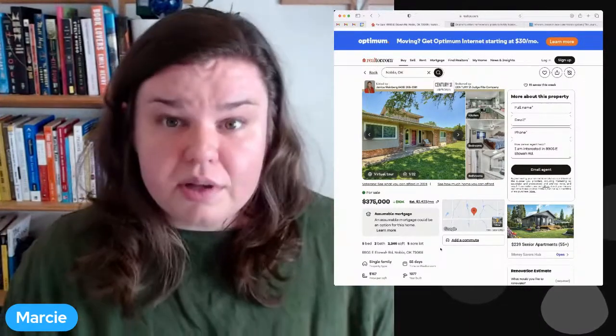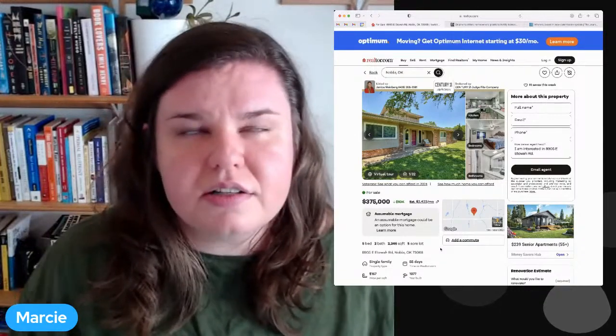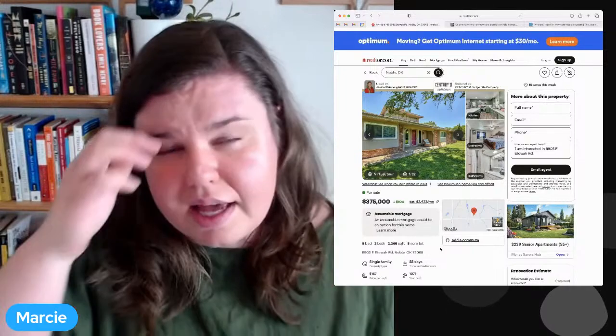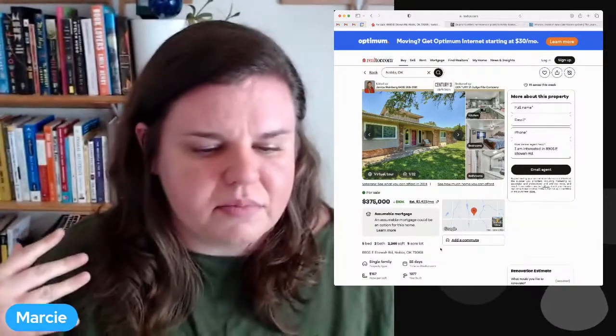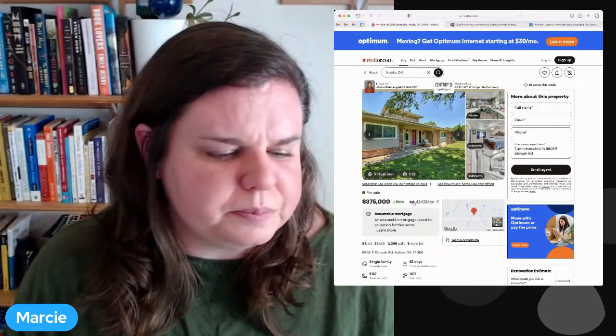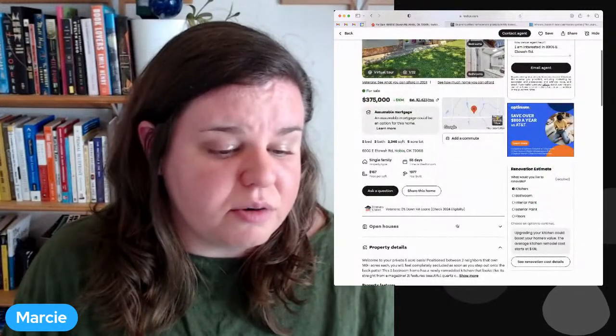So Noble can be pretty expensive, and I see a lot of 1-acre lots in Noble. There are some half-acre, I believe, and you can still buy houses on city lots in Noble. The houses usually aren't as close together as other houses. Noble is a town of, I think, 7,000 people is what I've looked up before. And this house is a 1977 build, and it's been on the market for almost 2 months.